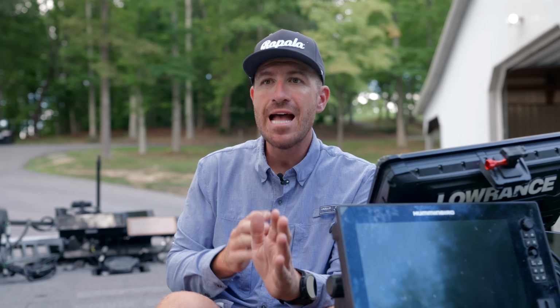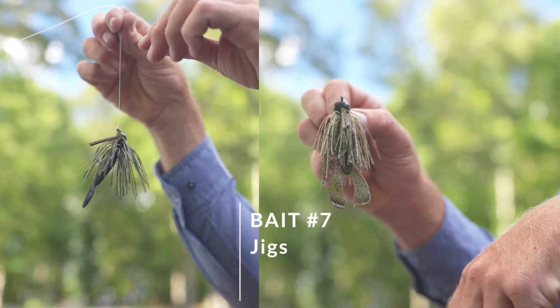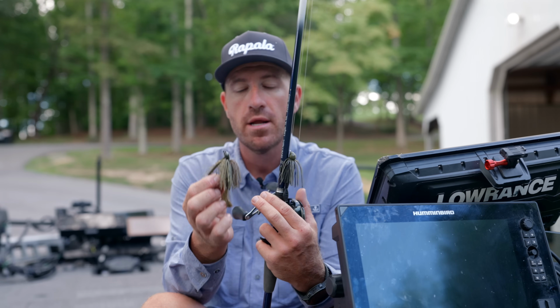But when you're around a lot of boat docks like you are on Lake Norman, that's when you're more efficient to throw a jig like I have right here than you will be to throw a Bronco bug or your Texas rig, because you're gonna be able to skip this thing. It's all one piece. You put your craw trailer on there and you're ready to roll.